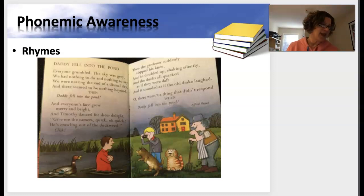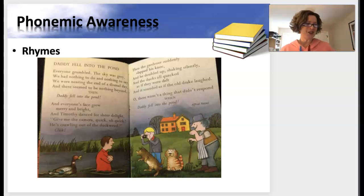it. So, everyone grumbled. The sky was gray. We had nothing to do and nothing to say. We were nearing the end of a dismal day. And then there seemed to be nothing beyond. Then Daddy fell into the pond, and everyone's face grew merry and bright, and Timothy danced for sheer delight.